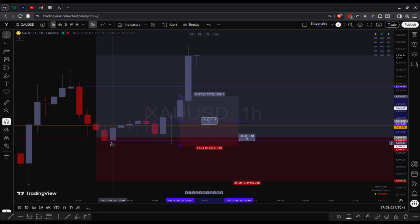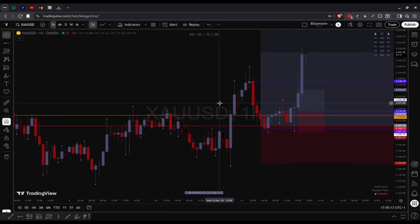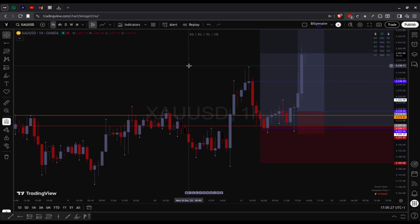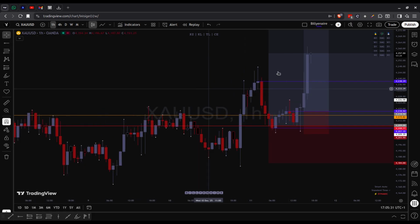I would prefer to put it below this, because at this level this is a protected low as well. You see, it swiped this low and then it pushed up and broke structure. Well, maybe not on the H1, but clearly on the lower time frames, right? But at that point you wouldn't have known that anyway. So you could have put your stop below here or below there. Maybe put it below here just to be safe, maybe that nice 150 pip stop. And then, as you can see, it just tapped and then took off, right? That would have been a really nice entry.